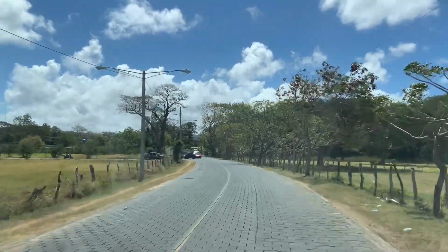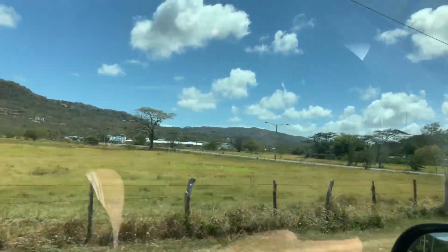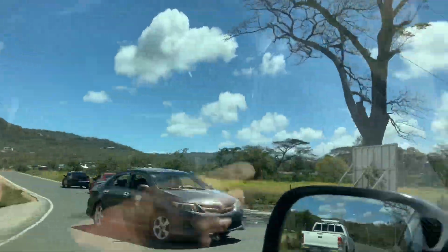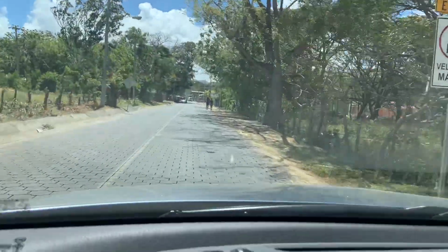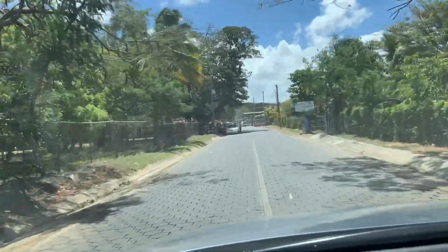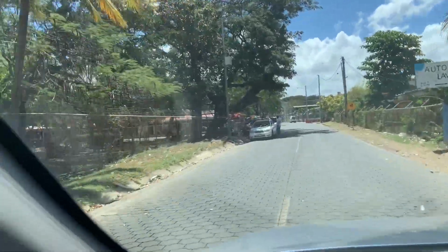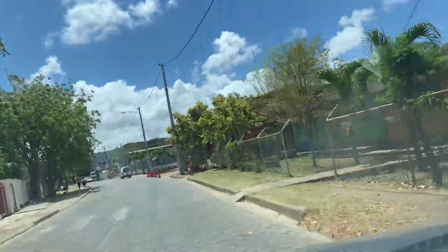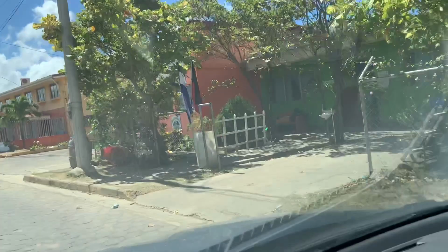To the left is where you would drive back to access the hospital. That's our new hospital that opened up about 1.5 to 2 years ago. Up here on the left is a school. So this is a school here. To the right is the fire station. So we got the firehouse right here.